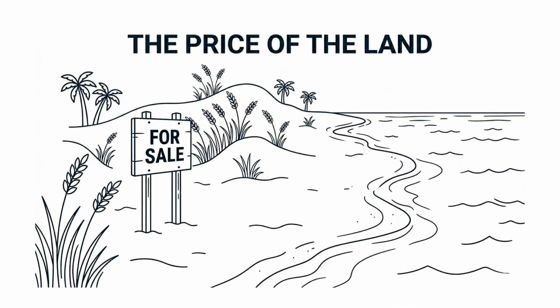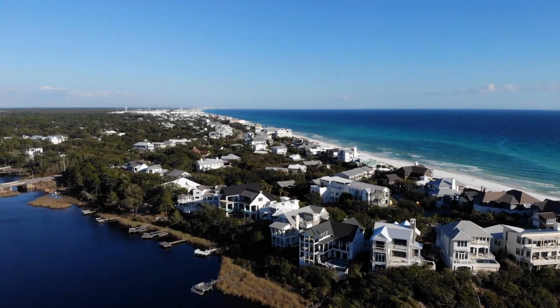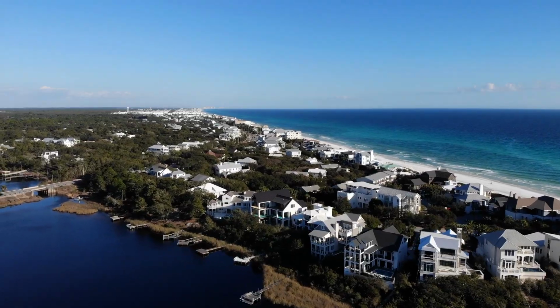The first portion of this is buying the land. You've got to have the dirt to be able to build the house on. One of the hardest parts in this area that a lot of people don't realize is that the dirt has real value. Even if there's an existing home on it that's a tear down, that home has value because as long as it's habitable, it's rentable if it's in a rental area. And one of the hard things is they're not making any more land along the Emerald Coast.